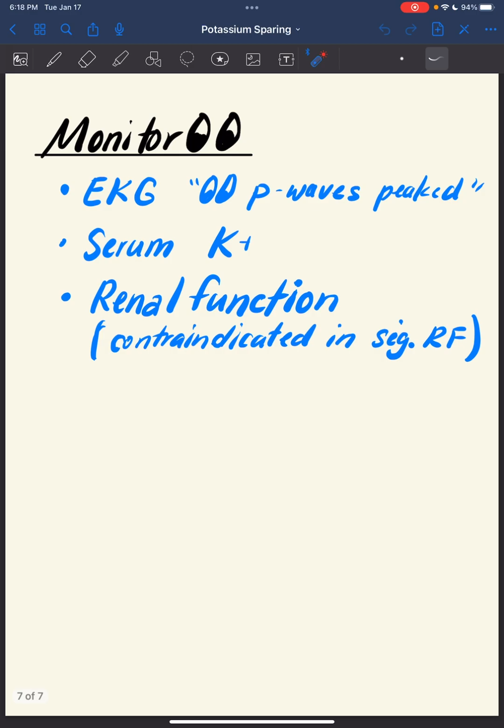So here are things you want to monitor for. It's a potassium-sparing diuretic, so accumulation of potassium can cause dysrhythmias. You can see peaked T waves. So you want to make sure you check their serum creatinine levels and also look at their EKG, to see if there's any potassium-related abnormalities in the rhythm.